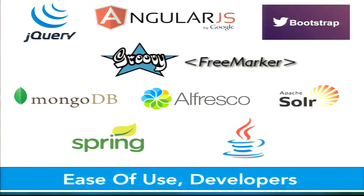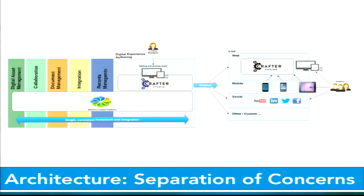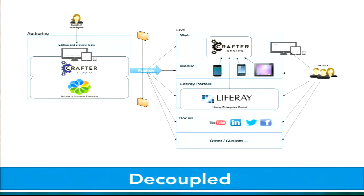Front end, this is just some examples. People have built stuff with jQuery. They've built stuff with Angular, Backbone, Bootstrap. So those are just some examples of platforms. The platform has that clean separation of concerns, so authoring on one side, delivery on the other, delivery of multiple channels. And it is a decoupled platform.